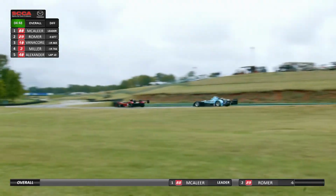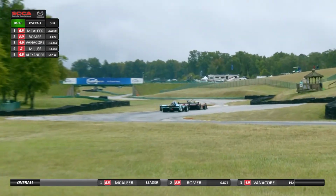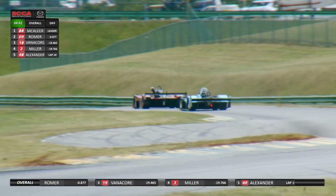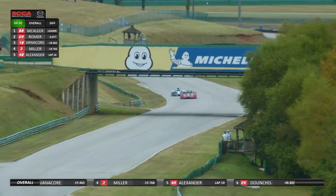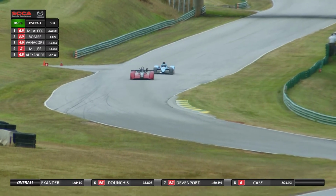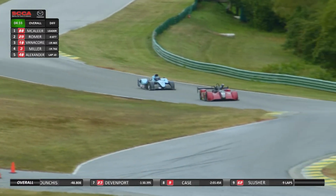This is the third place battle. Jason Miller right there on Todd Vanacore, on the much smaller car, and you can see it there, that Win First chassis, just much, much smaller than that Elan chassis in front of him. Yeah, it's narrower, less frontal area.